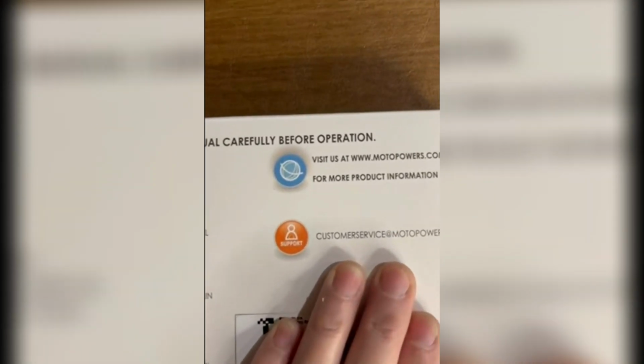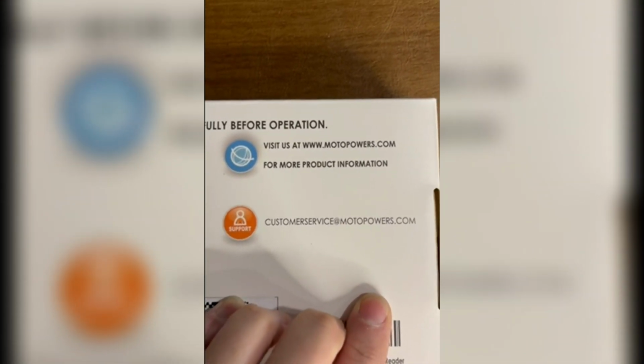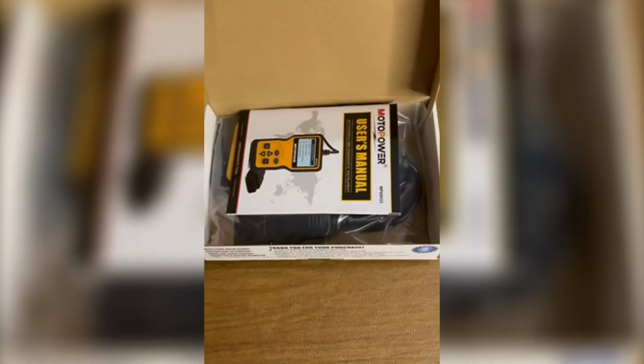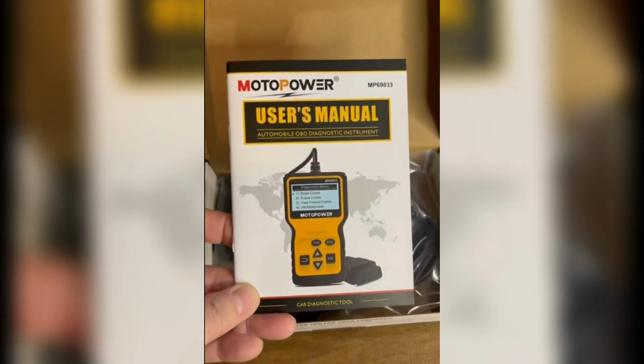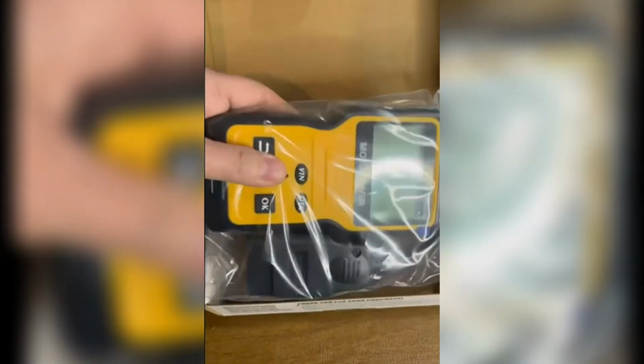I appreciate its plug-and-play design, which requires no batteries or apps, just connect and read. Its clear LCD screen displays error codes and definitions, while the durable build ensures reliability. The compact design makes it easy to store, and the affordable price makes it accessible.